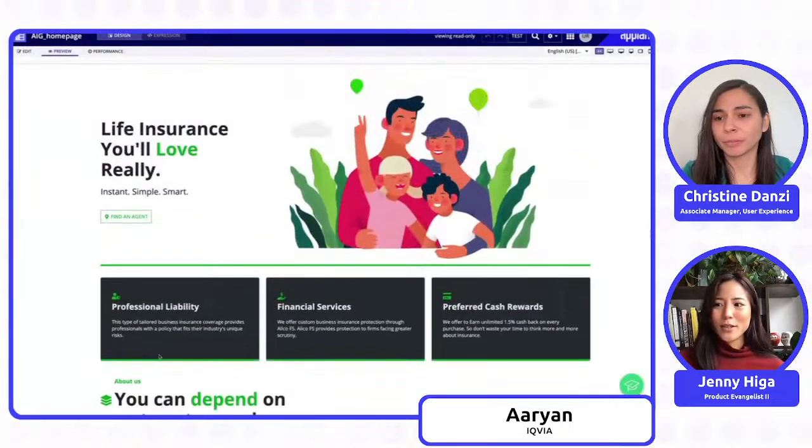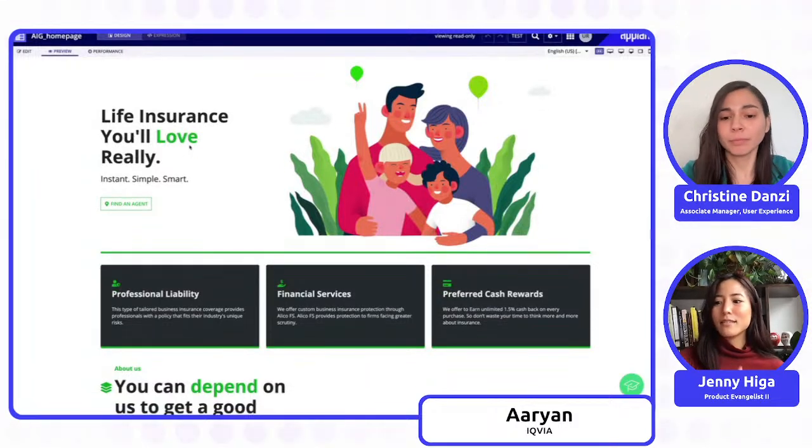And something I also noticed is that they used this green color to highlight words like love and depend. I often feel like this creates an association with the brand identity. Is that a common thing that you see in a lot of landing pages?